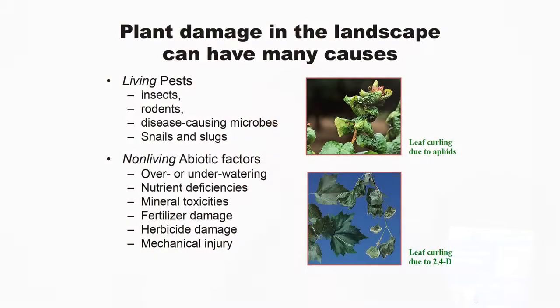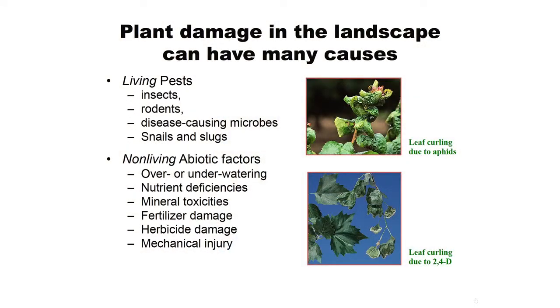Over and under watering, probably the number one cause of plant damage in California. Nutrient deficiencies, so some plants are going to show nutrient deficiencies or mineral toxicities. But also we see a lot of fertilizer damage. People put on too much fertilizer, and that can damage the plant too. You see herbicide damage from other kinds of pesticides. These are all abiotic types of damage. And mechanical injury. So when you drive your truck into the tree, or you're building something and you're digging around the roots, there's all kinds of mechanical injury sources. But the living pests can be insects, rodents, various kinds of disease-causing microbes or plant pathogens, nematodes, snails and slugs.